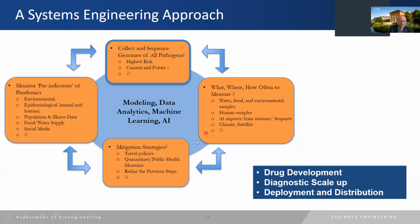And then obviously developing mitigation strategies immediately, right? Travel policies, quarantines, and public health measures, and using obviously this information to refine all these previous steps. I think it's also really important, in this new age of data science and machine learning, that one can actually do this in a way where the data is collected, whether it's structured or unstructured data, but then be able to use that data to predict the future even better using machine learning and AI.